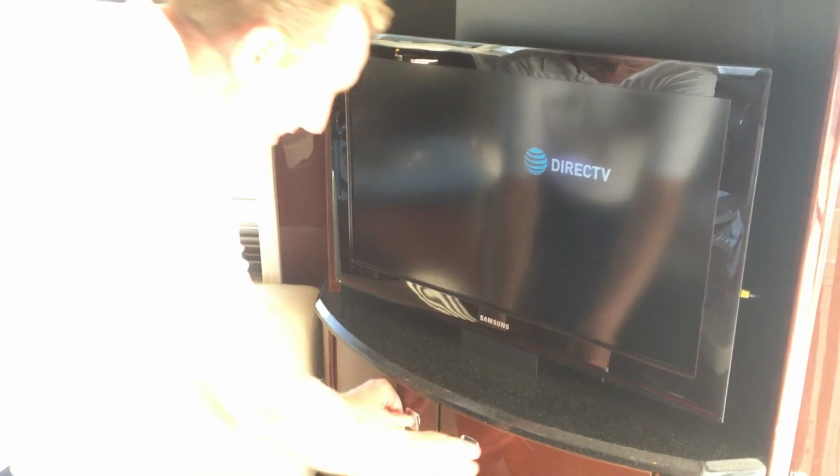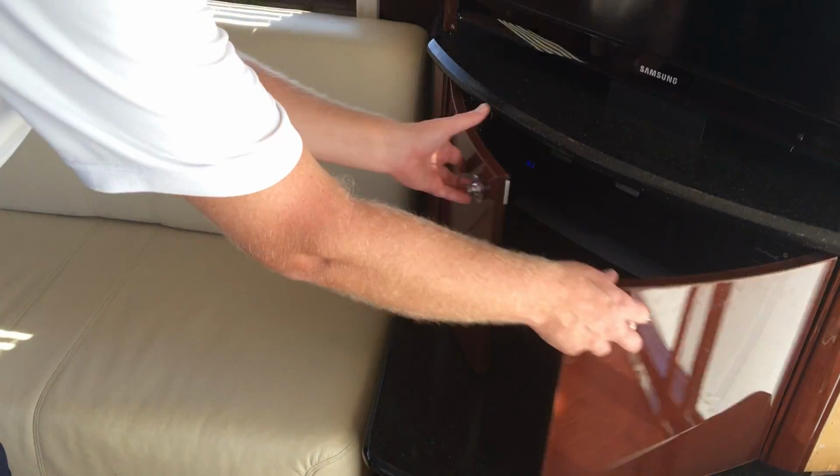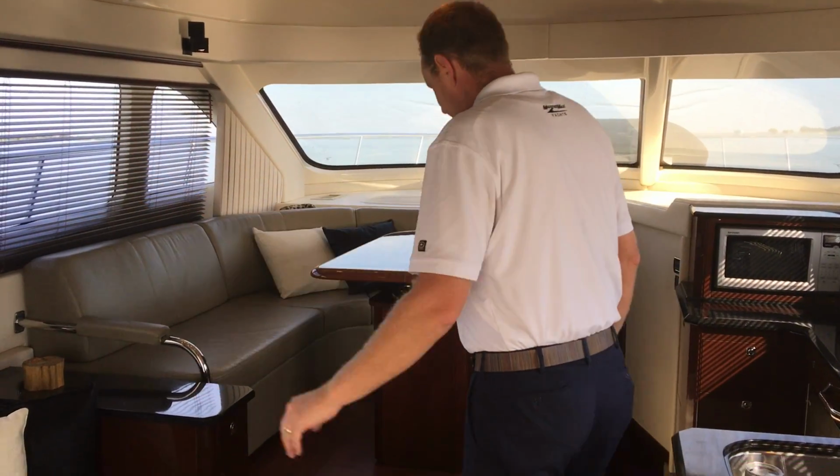Samsung flat screen TV, as well as the Bose surround sound system, direct TV box, Bose surround sound cubes here, and also behind us here, you've got the surround sound speakers too. Shore power panels here in the corner.